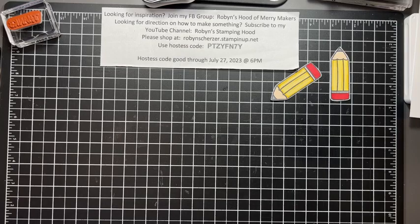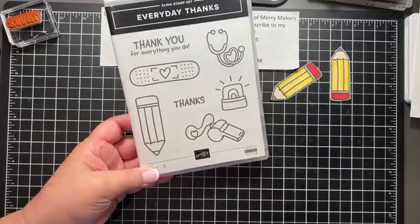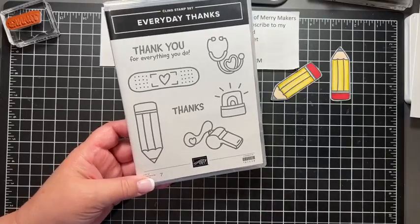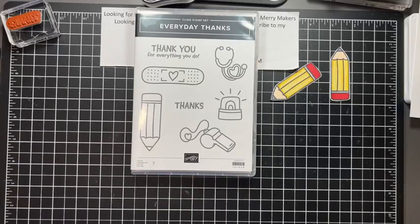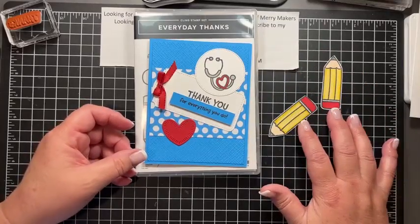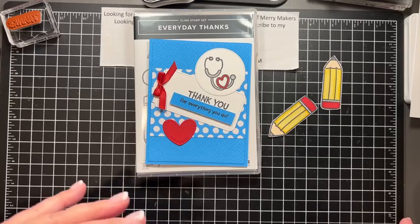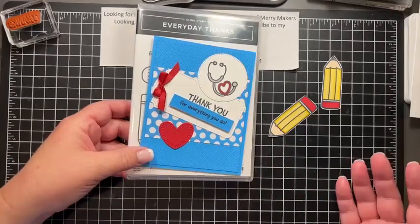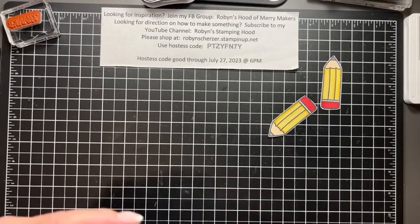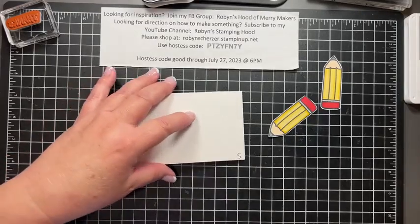So on Thursday, I pulled out the Everyday Thanks, which was made for the first responders, the EMTs, doctors, nurses, teachers, the kids' coaches, that kind of stuff. And I made this card, which I just think is so adorable. And I had shown you these pencils. So I want to show you the card that I came up with the pencils for teachers, because school is right around the corner. I know for us here in Wisconsin, or in this part of Wisconsin anyways, school won't even start until after Labor Day. But I know a lot of people are going back to school next month. Sage goes back to college like August 19th. It's something crazy like that.